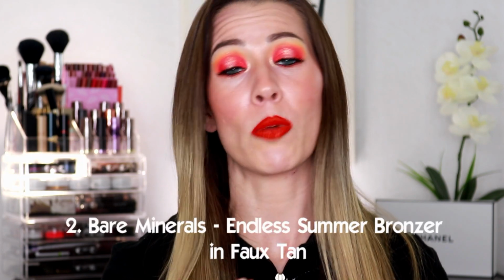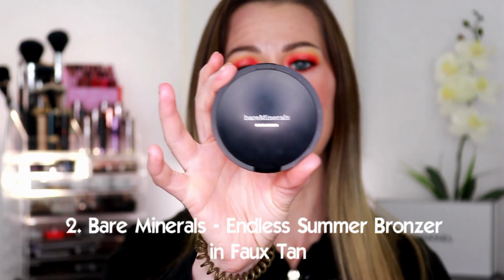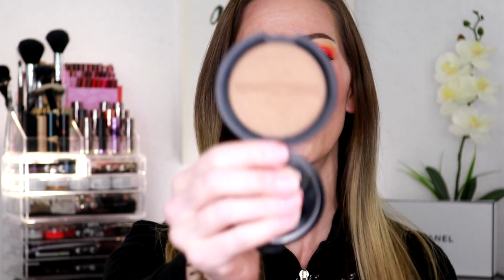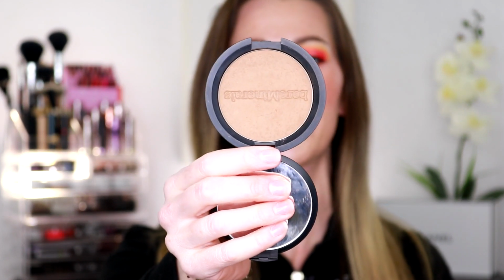Number 2 is my Bare Minerals bronzer. This one is in the shade Faux Tan. This is their Endless Summer bronzer. This one's just interesting. It is more cool toned than a lot of the other ones that I have.